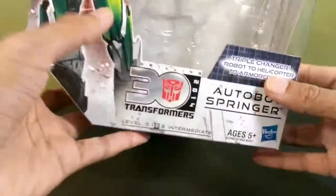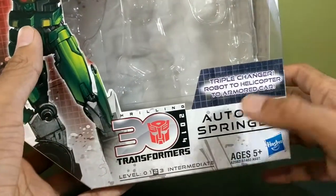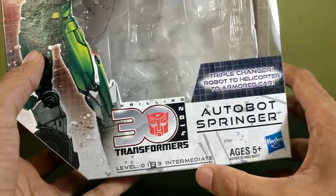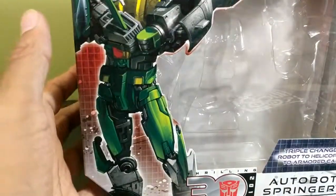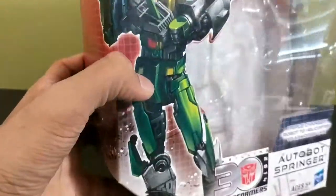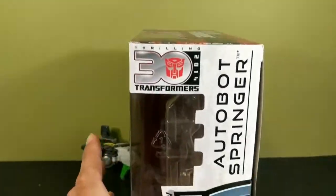So let's take a first quick look at the box here. You got the Thrilling 30 Autobot Springer, Triple Changer Robot to Helicopter, and Armored Car. I would say this is probably a level 3 transformation. But yeah, you got a very nice picture there of Springer holding his gun with the bayonet, which I think is pretty cool. On this side, not really anything. Autobot symbol. On this side, he's Series 2, number 1. He's an Autobot. Autobot Springer, Thrilling 30.